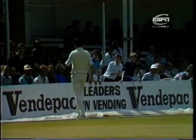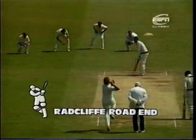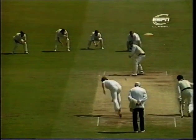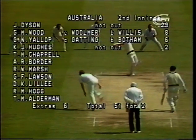Boycott. Good stroke from John Dyson. He seized on that, pitching around leg stump. He's gone on now to 29 out of a total of 51. The half century comes up for Australia.